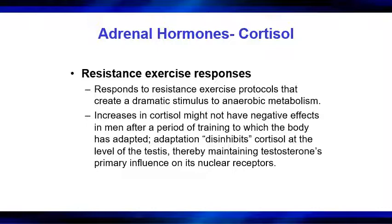So in other words, if someone is chronically producing large amounts of cortisol, that could have negative effects. However, acute increases that you get with well-timed resistance training won't necessarily harm the individual, even though we know that it does break down muscle tissue, but it's part of that whole adaptation process. So once you get that disinhibiting effect on cortisol, you could thereby maintain testosterone as the primary influence on its receptors. So in other words, the acute increases as you adapt to being able to tolerate that.